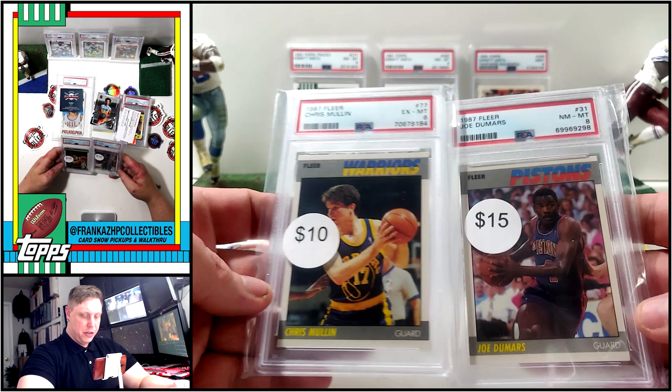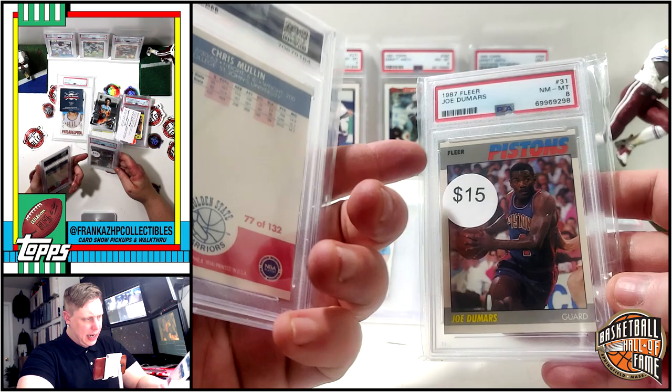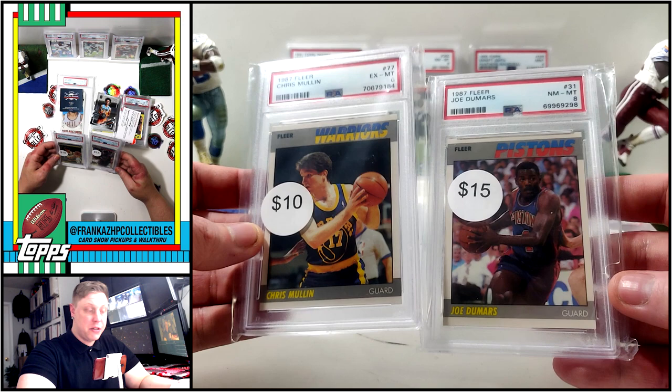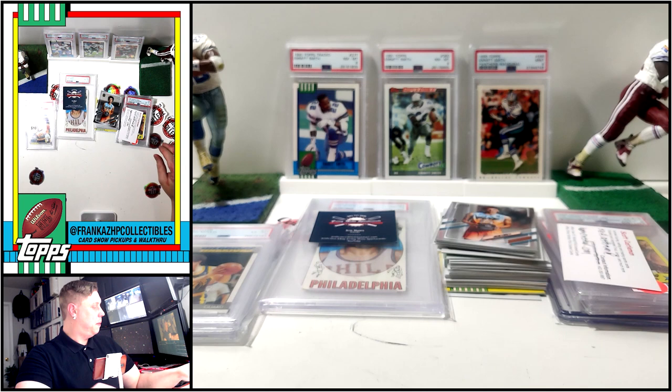But Chris Mullen, I believe it's second year Chris Mullen and second year Dumars. I believe these are second year. Yes, second card. But both Hall of Famers, Hall of Fame basketball players. Both, you know, PSA 6, PSA 8. I'm happy with that. Add those to my graded Fleer collection. All right, moving on. So thank you, Scott. Shout outs to Scott for those. Good dude.